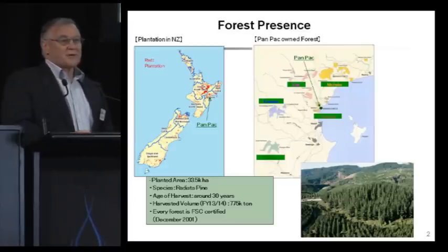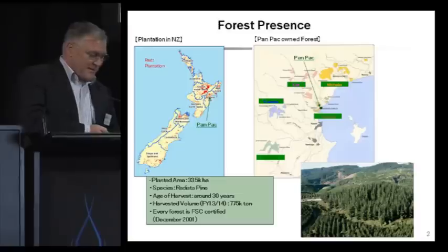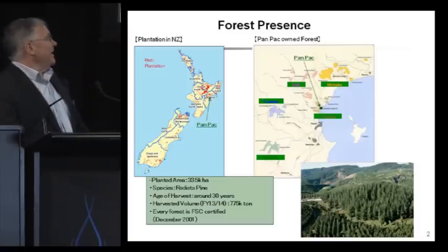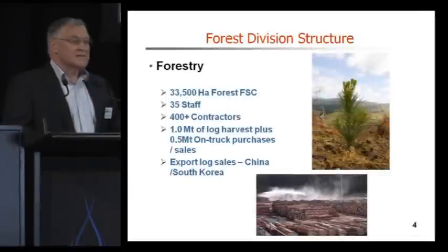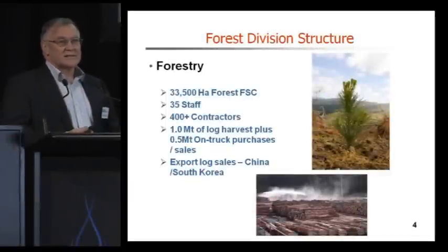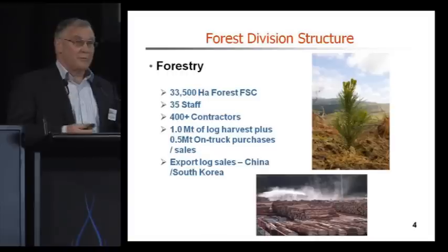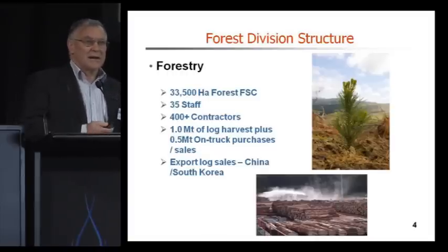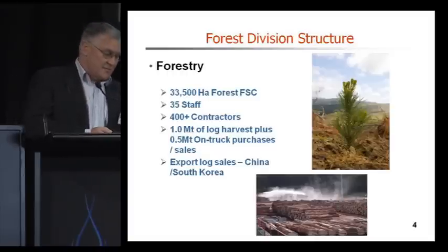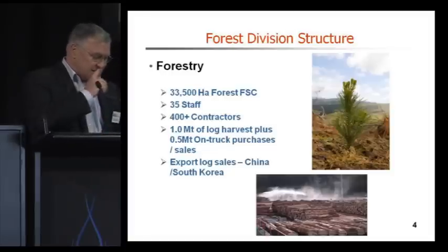We're harvesting from those forests about 775,000 tonnes a year. Don't ask me what the JAS number is. The forestry group that we have, as mentioned, covers that 33,000 odd hectares of forest. That is all FSC certified, a requirement for basically all markets now, not to achieve a market premium, but often to achieve a sale. Although we are looking within New Zealand at diversifying the certification scheme.